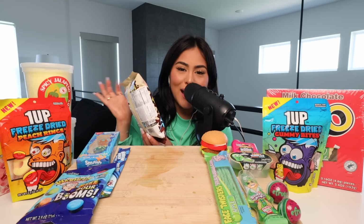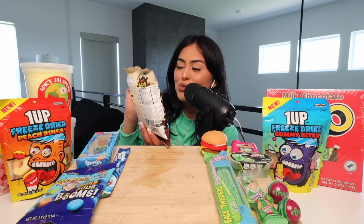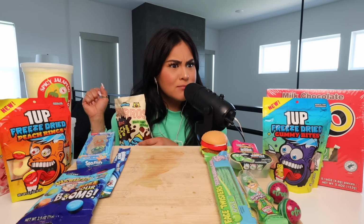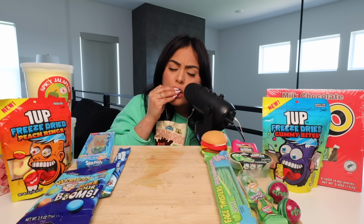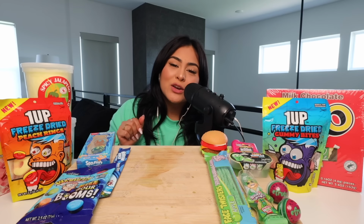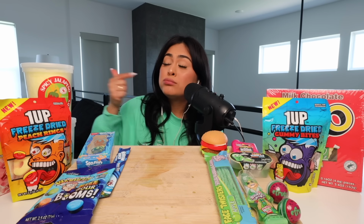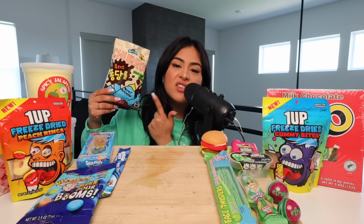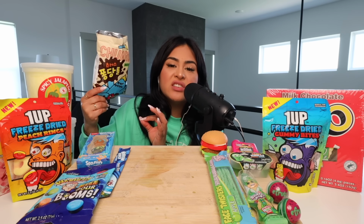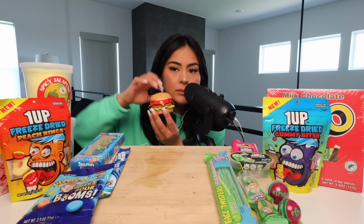Easier it gets. Let's try something a little bit more on the sweet side. We have these churros. They smell divine. Let's try it. I grew up eating churros all the time. This is how you do it. Literally tastes like a churro. Mm-hmm.